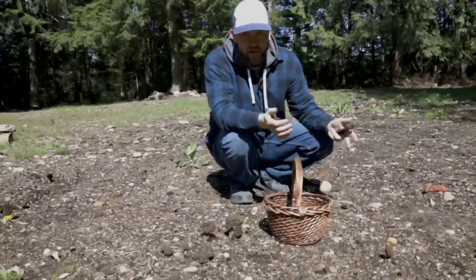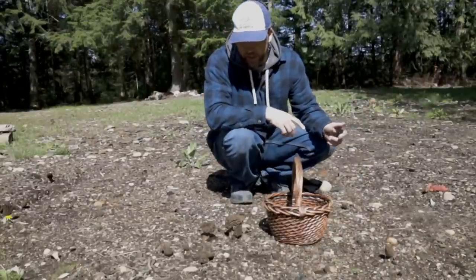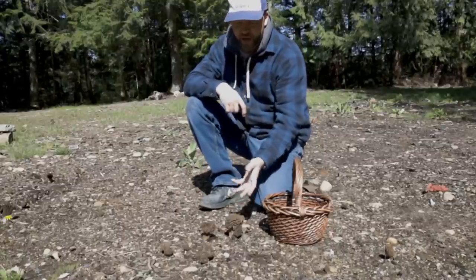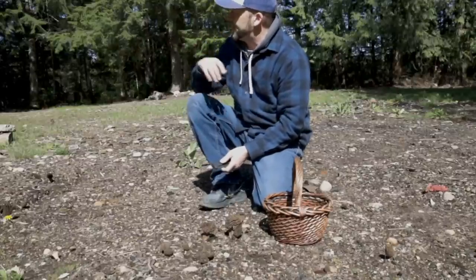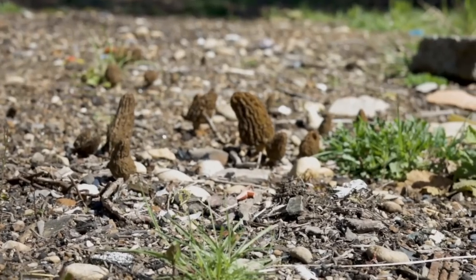Urban landscaping, often new wood chips, will have this species of morel growing in them, because this mushroom acts like a saprotroph. Even though it is said that it can form mycorrhizal connections with some of the trees, it doesn't necessarily have to. It just loves whatever's going on here.